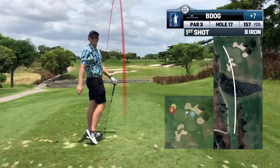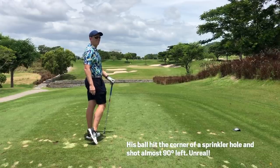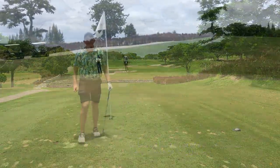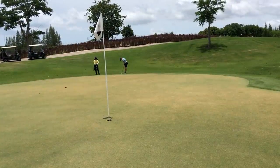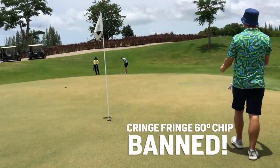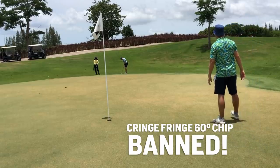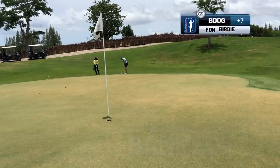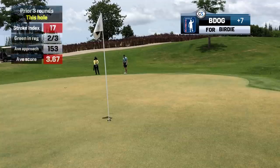How does a ball move in that direction? There was much praying taking place. I even brought my prayer beads. B-Dog was starting to make rumblings about a 60 degree cringe fringe shot. I have outlawed that shot completely this round and forevermore. He needs to trust that sensual putter. He has performed with it every time I tell him to use it. This time is no different.